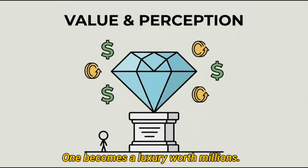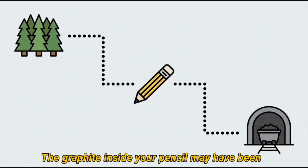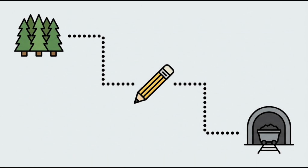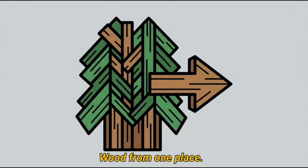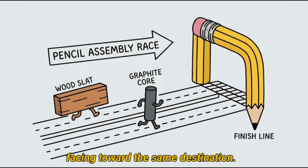One becomes a luxury worth millions. The other costs a few cents. The graphite inside your pencil may have been mined hundreds or thousands of kilometers away from where the wood was harvested. Already, two separate journeys are happening. Wood from one place, graphite from another, both racing toward the same destination.